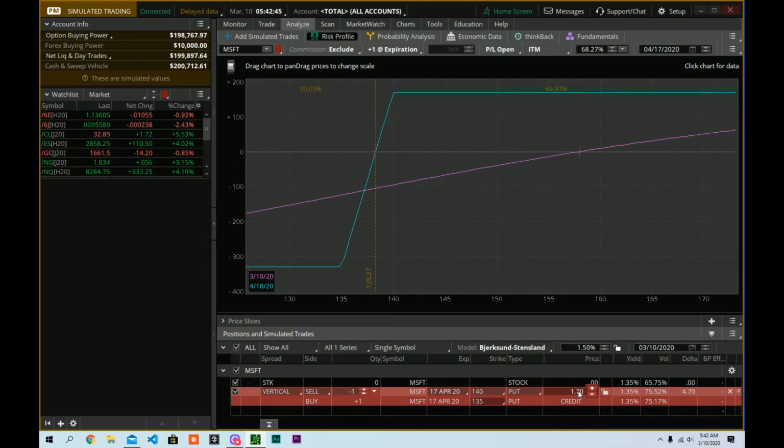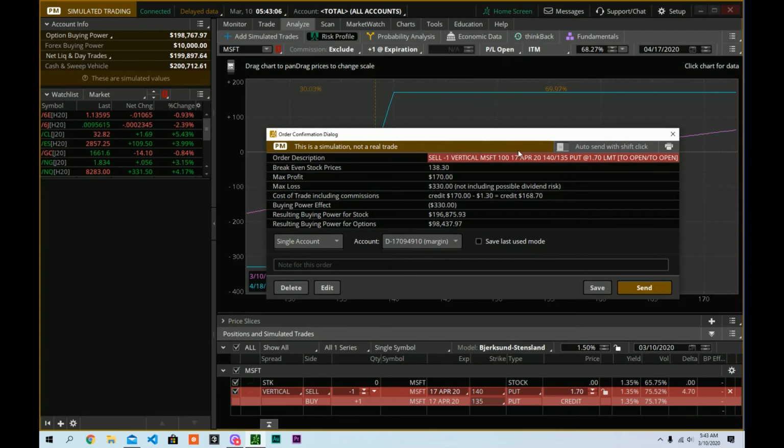So if the width is $5 and we're getting paid 170 out of 500 worth of risk, can you predict the amount of max possible loss you can take on this trade? Once again, if you're like me and you just don't want to do the math, you right click here, choose confirm and send, and it'll tell you. Drag that to the middle here.